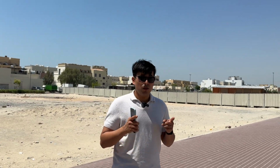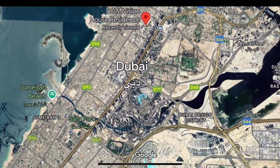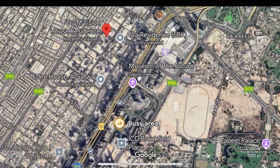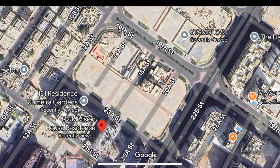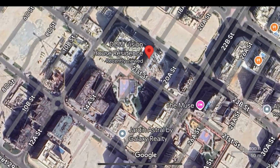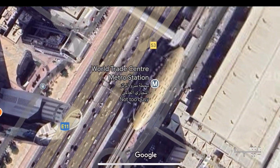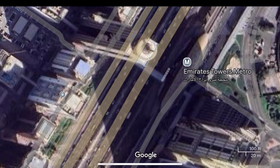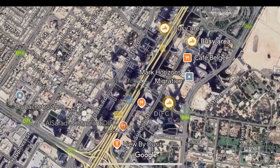Now let's take a look at where this project exactly is on the map and the DDA website, the government website. As you can see on the map, this is the Burj Khalifa right here in downtown Business Bay. Then we go on the Emirates Road on the Red Line Metro and we see our project called DGM Vision House Residence. There's a mosque right in front and a park at the back, which is the Jumeirah Garden City Park. If you zoom out and go towards the side, you can see the Sheikh Zayed Road, the Red Line Metro, and the World Trade Center Metro Station. Then on the same line, you can also see the Emirates Tower Metro Station. And if we go a little more ahead, we can also see the Financial Center Metro Station.